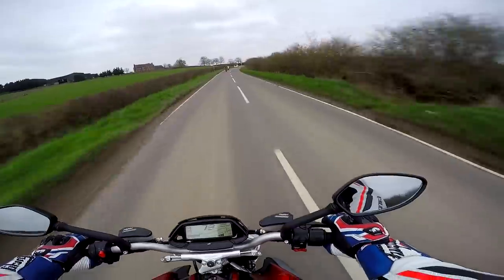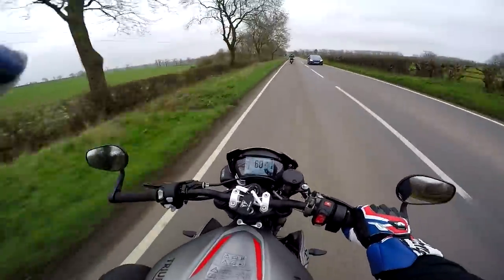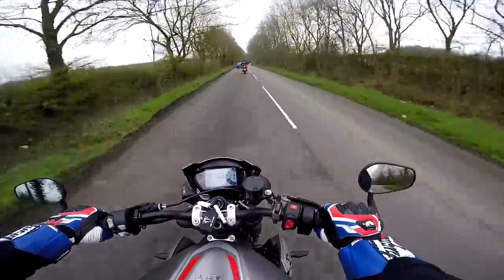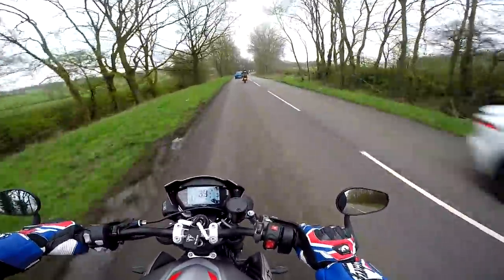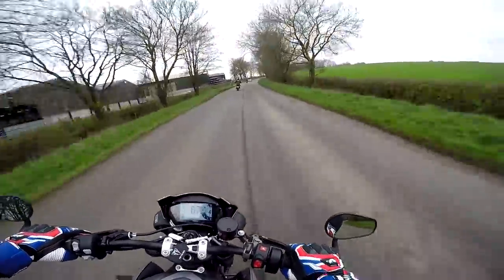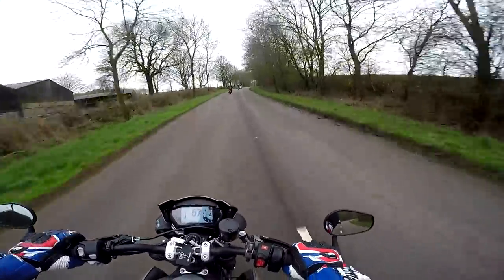That's a lovely little pop as you change gear. The engine sounds lovely. The sound of it is gorgeous. Quick shifter is definitely nicer than the SP. And it's got a nicer induction roar as well. And of course you've got the lovely TFT on this.